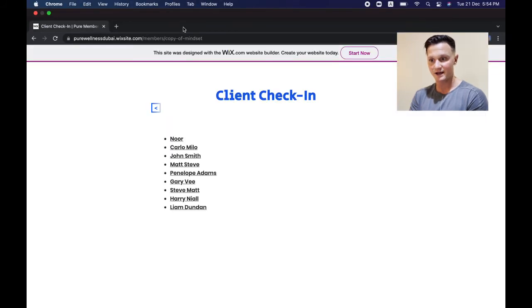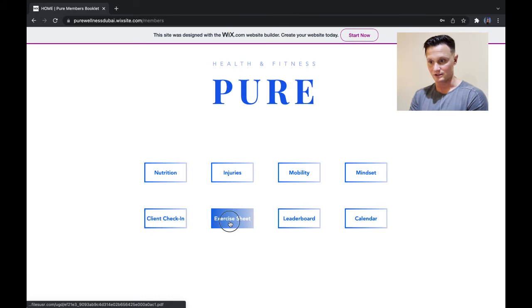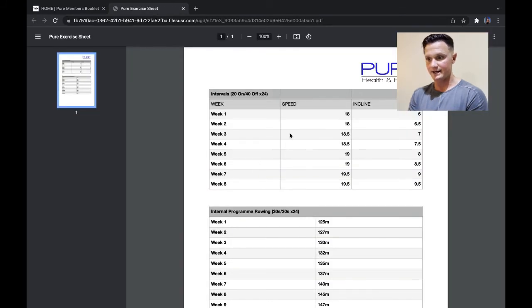Coming off of that, going on to the next section, will be the exercise sheet. The exercise sheet is pretty clear. This is what you need to do on the days that you're not with me.